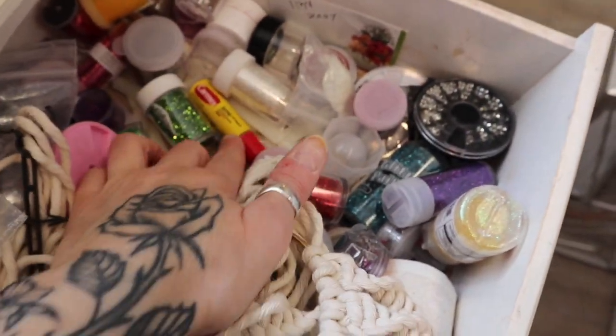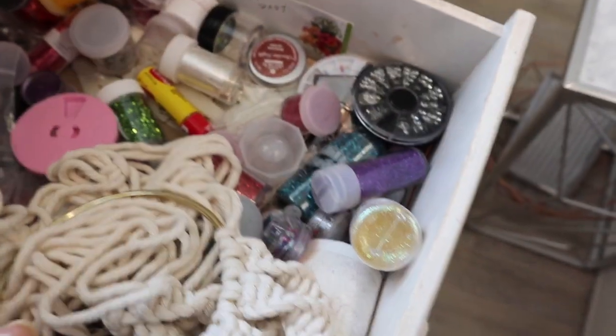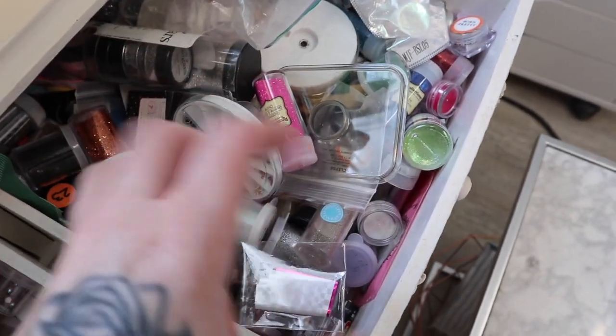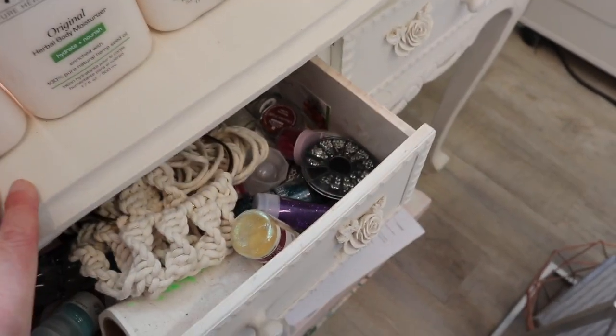Lots of lip balm, I can see 2 lip things in here. This is obviously a catch-all, right? As well as this, same thing. This is a little bit more just glitter because I feel like I use this stuff more, so I'm in and out of it more. So what I would like to see happen is drawer sticks.